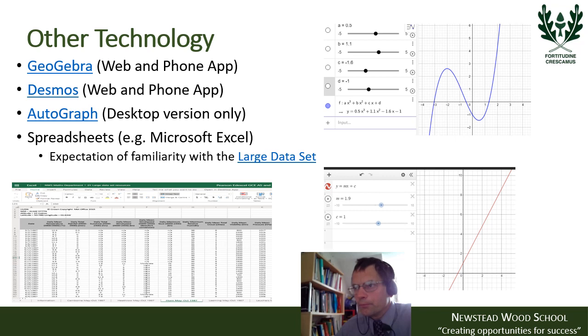First is GeoGebra. GeoGebra and Desmos are both graph plotting software, and GeoGebra is also used for geometry. For GeoGebra and Desmos, there's a web version and a phone app version available. You should probably pick one of those at least and download the app to your phones, as you will find it very useful for being able to check quickly what a graph looks like, perhaps in a class or at home. So download GeoGebra or Desmos.